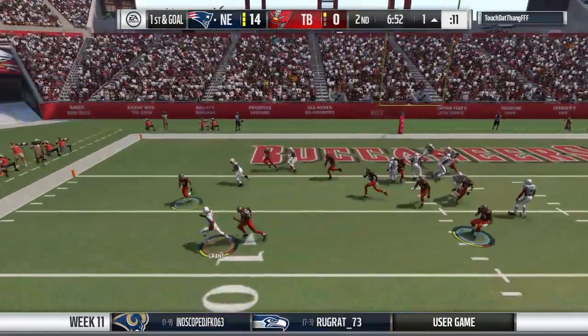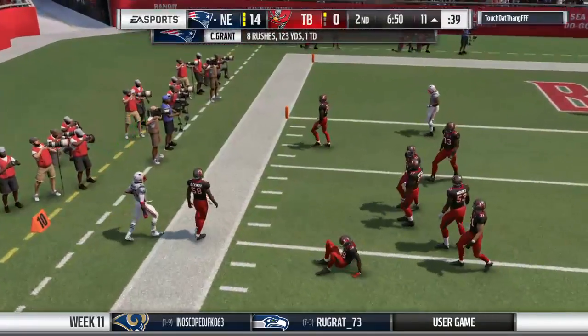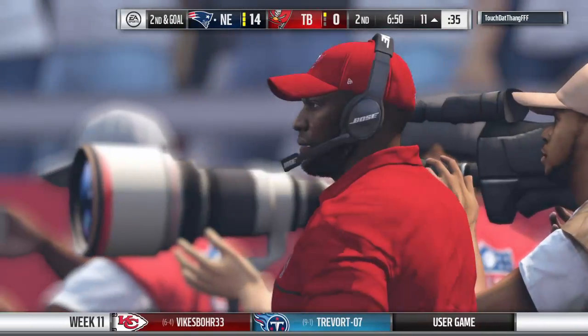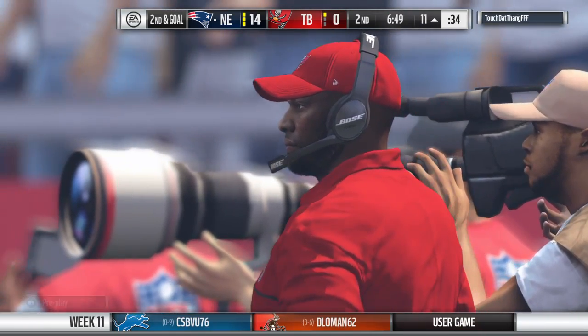Now they'll run it on the toss. Shreds the tackle. It's a loss of 10 yards on the play, and it'll be 2nd and goal. When you get that close to the goal line, you can't give up yardage that easily. You might have just given up a great opportunity to score 6 points.